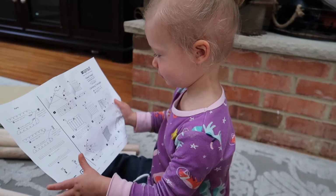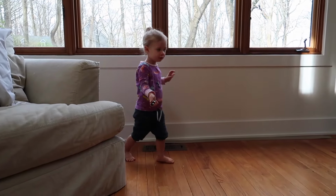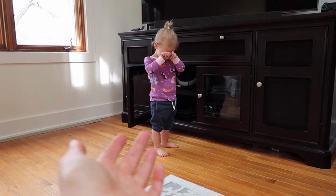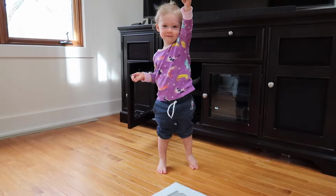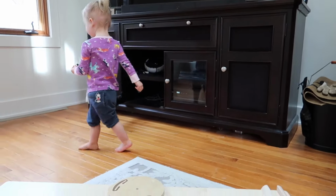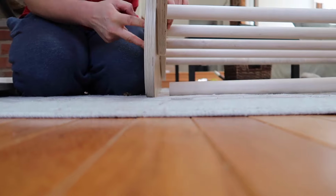Is that what it says? Mommy needs those, please. Can you bring those to mommy? Cannot lose them. Do you have 2? 1. Good job. Can you bring them to mommy? Okay. Stay.